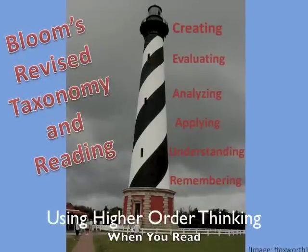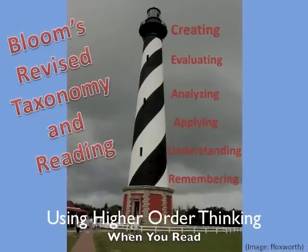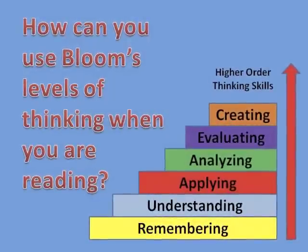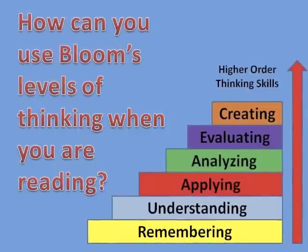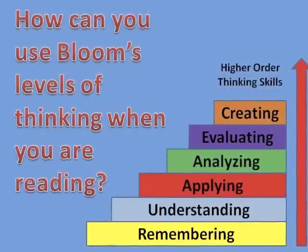Using higher order thinking skills when you read will help you deepen your comprehension. Remembering and understanding are lower order thinking skills. Applying and analyzing are higher levels, but evaluating and creating are the highest levels of thinking. Let's look at some ways to use these different levels of thinking as you read.